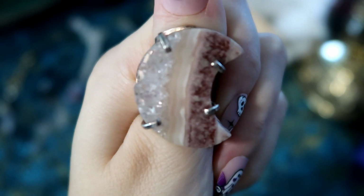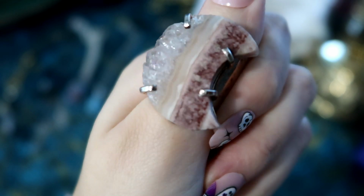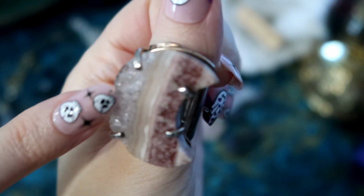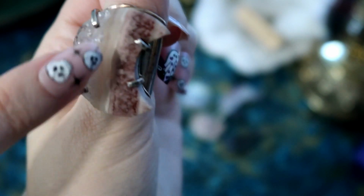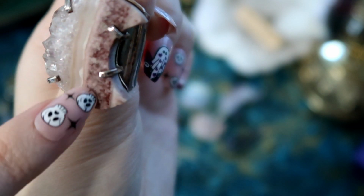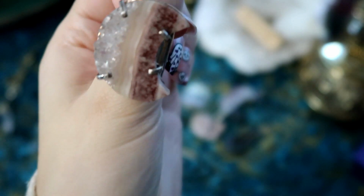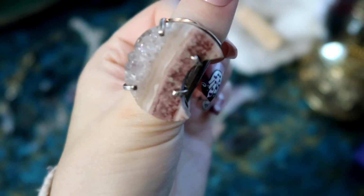So the last ring I have to show you is quite different. This is a moon shaped agate crystal. As you can see here, we have the sparkly quartz. We have this beautiful band of agate. But this is very interesting because this section here, which is very different, is a strip of hematite.